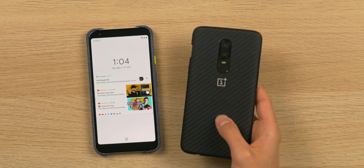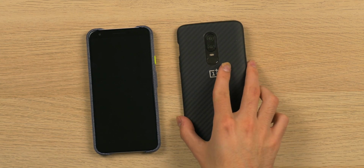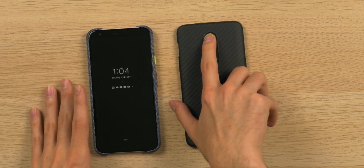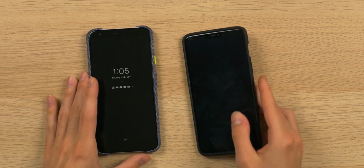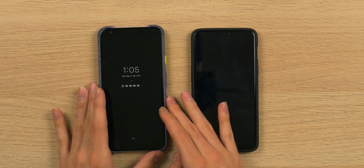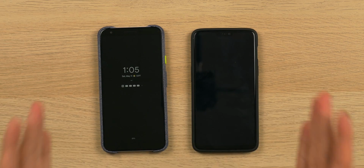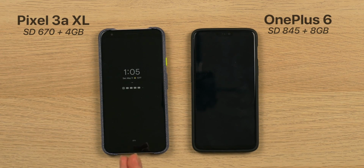This used to be my daily driver. This is a OnePlus 6, 8 gigabytes of RAM in here, 128 gigs of storage, Snapdragon 845, and keep in mind Oxygen OS is just really blazingly quick. So yeah, basically we are comparing, I would think, the best of the best in the Android world compared to the 3A XL to see how it stands in the realm of performance.